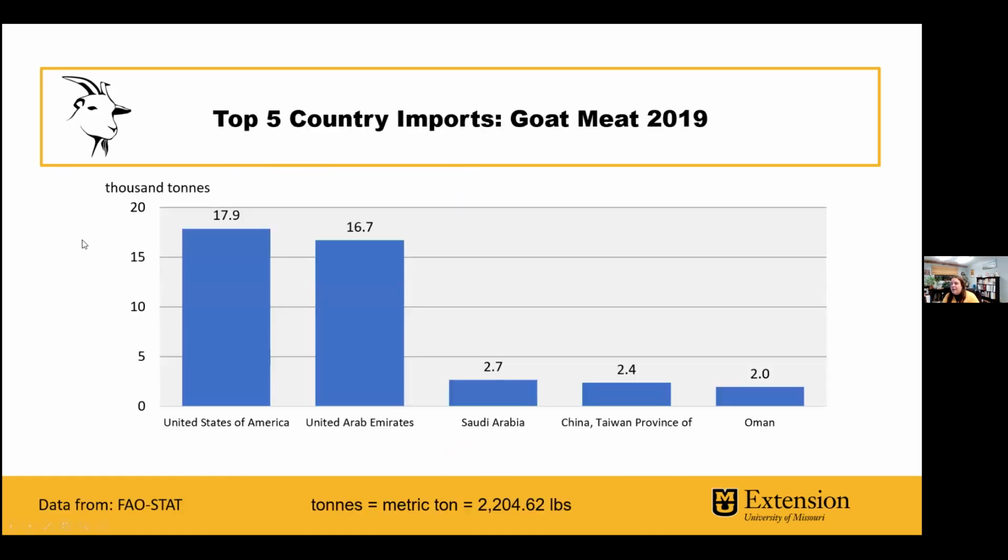We look at the top 5 countries that import goat meat. Again, this data is for 2019 because it's the most recent I can get. The United States is the number one importer of goat meat in the world, which blows my mind. We do tend to trade places with the United Arab Emirates. Occasionally, they import a little more than we do. We kind of bounce back and forth. In 2019, we were the top importer. And then Saudi Arabia, China, which is Taiwan specifically, and then Oman.